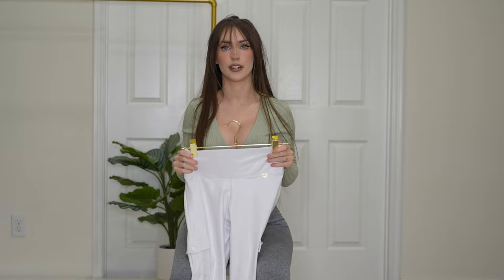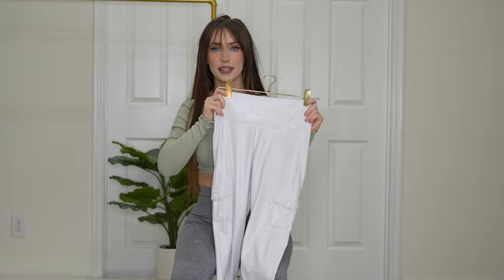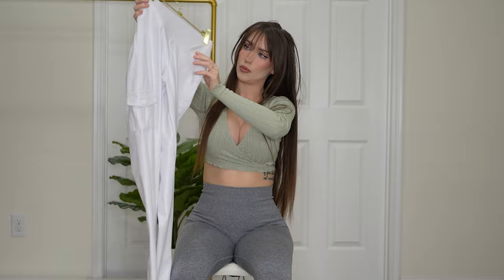I feel like these leggings are perfect for everyday wear, running errands and stuff like that, because honestly, they kind of look like pants. They don't really look like leggings. I mean, they are, and they're very comfy like leggings as well. But I feel like they look nicer than leggings. And they're just really, really cute. So go ahead and try these on.